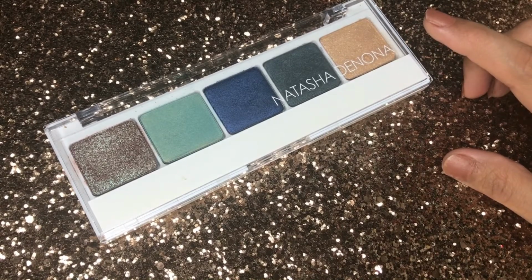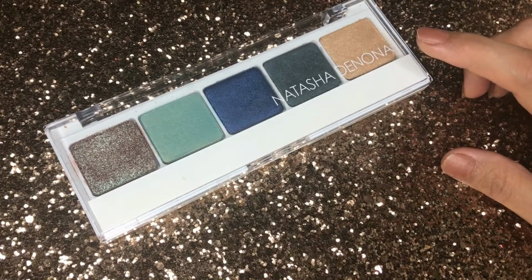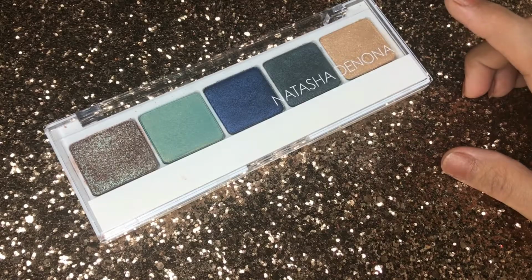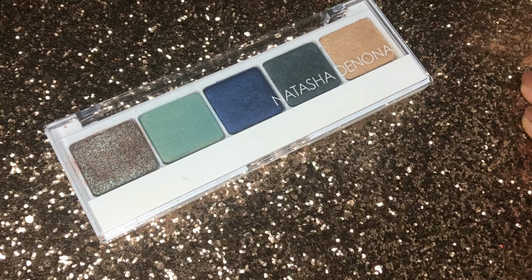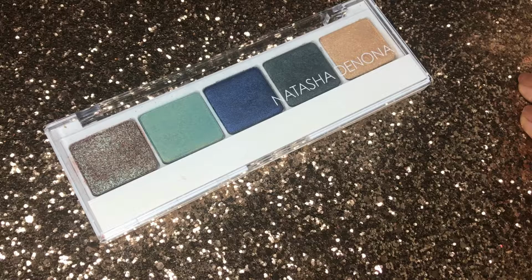Alright, so today I'm going to be sharing some unfiltered, unsponsored thoughts on the Natasha Denona eyeshadow palette that I got my hands on a few weeks ago. You guys can probably see I'm an extremely small channel, so everything that I own I pay for with my own hard-earned money, and I love spending on makeup. Every once in a while I do like to spend on luxury or more high-end items, but when I spend that kind of money on a product, I expect a lot from it. I want it to outperform everything else that's cheaper than that.